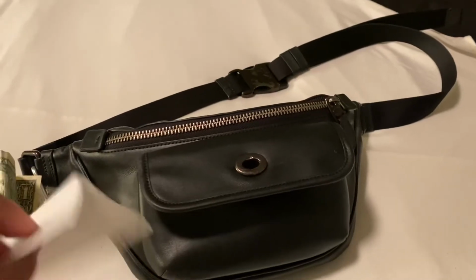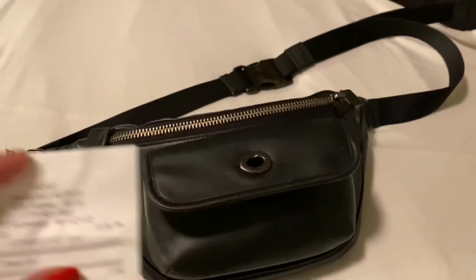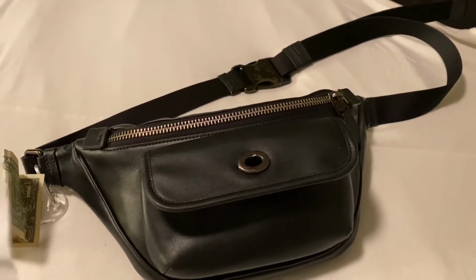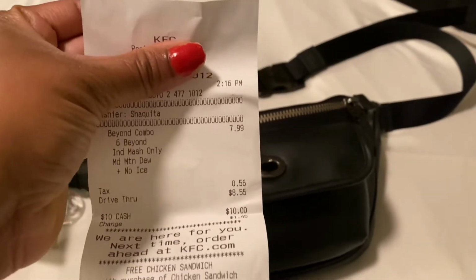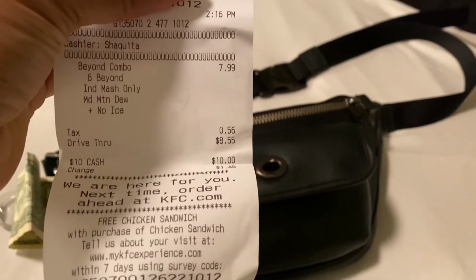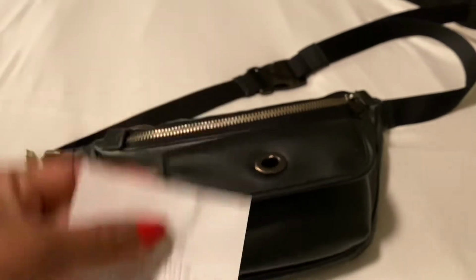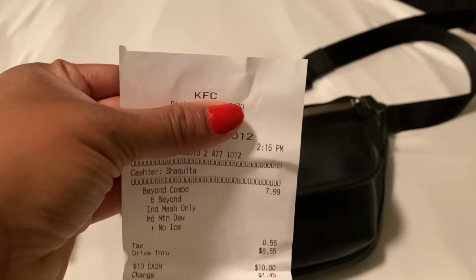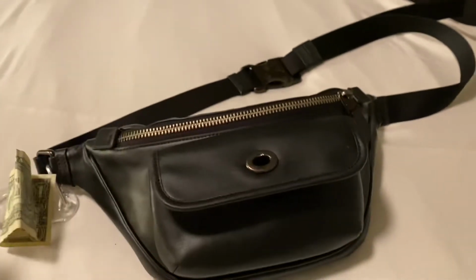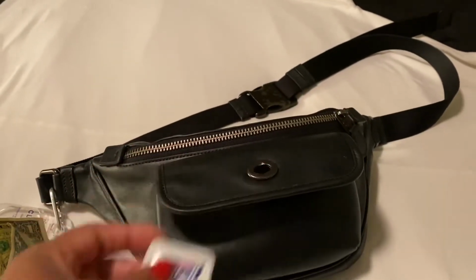This is a dollar. I think this is a receipt from, yep, it is. This is a receipt from the KFC, if you're interested to know how much the combo costs. Oh, don't be trying to get my code. Hold on, wait. This is a KFC receipt, how much that Beyond combo costs. Let's see what else we have in here. Oh, Purell single.